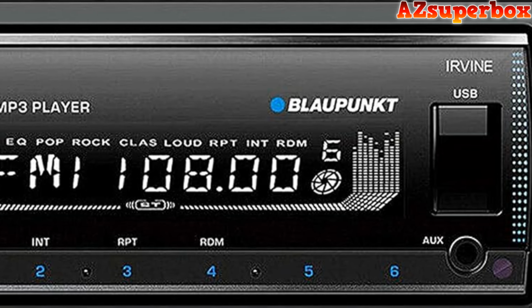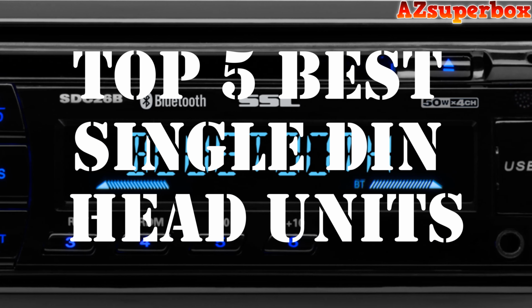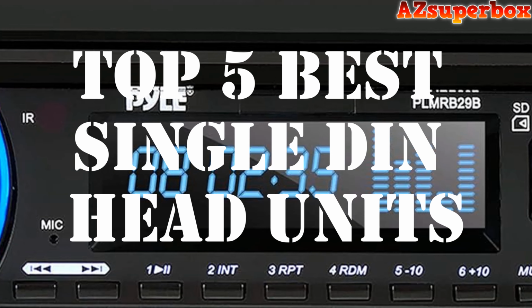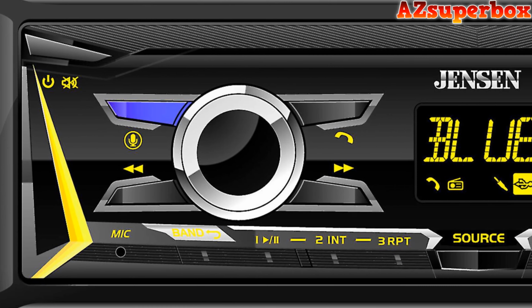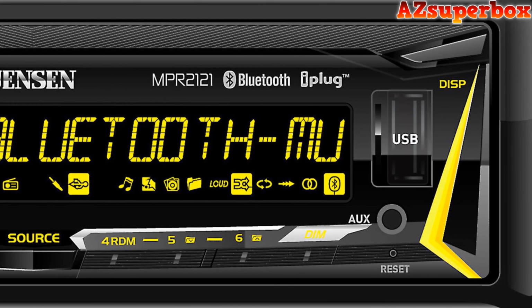Today, we're diving into the world of singleton head units, the compact powerhouses that can transform your driving experience. Whether you're upgrading your classic ride or seeking modern functionality in a smaller space, singleton head units offer a perfect blend of versatility and performance. From advanced connectivity options to high-fidelity sound reproduction, we'll guide you through the top picks in the market. So buckle up, because we're about to take a sonic journey through the best singleton head units available.